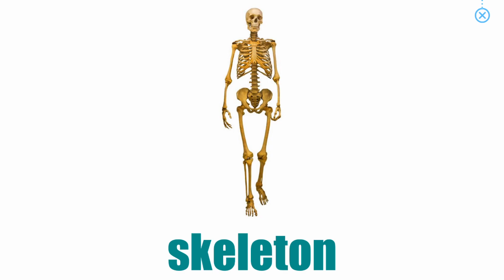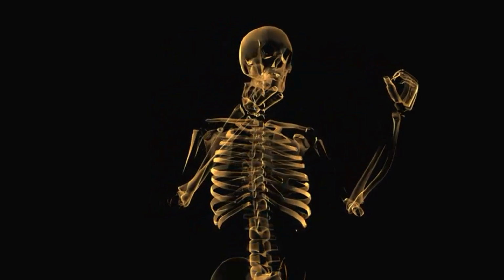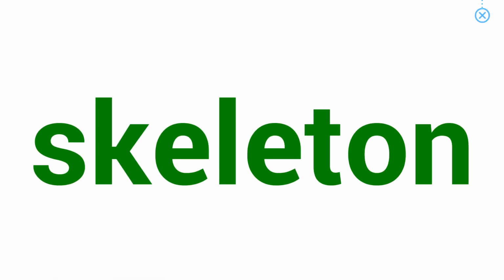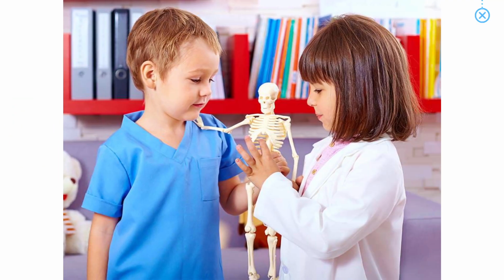Skeleton. The skeleton is used as a learning tool.